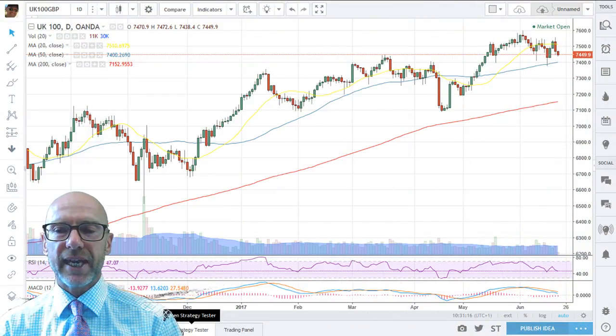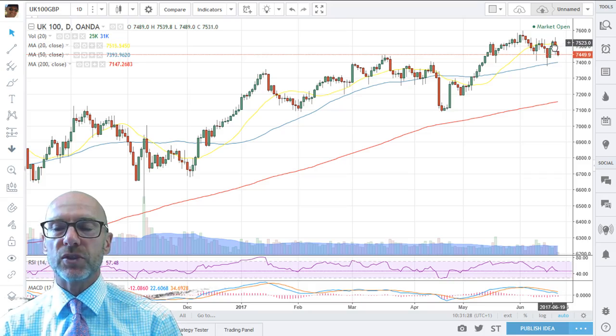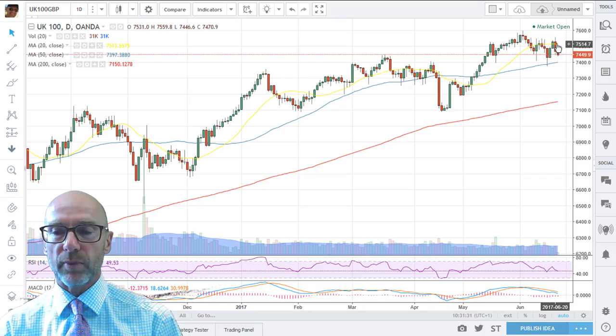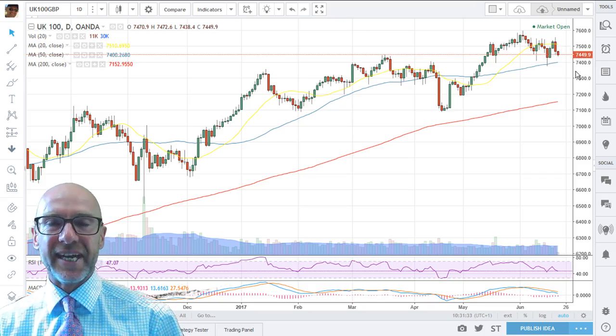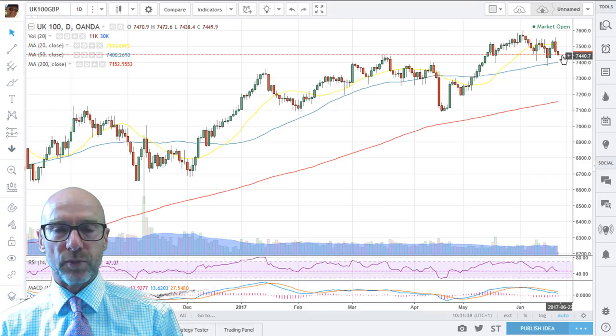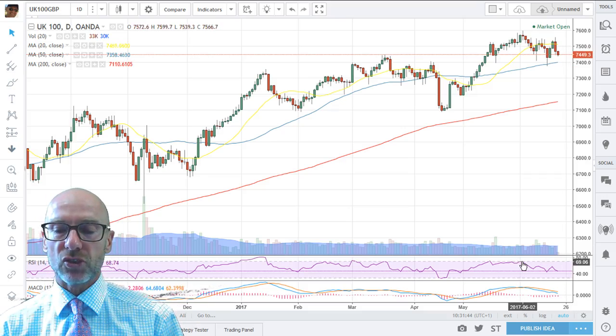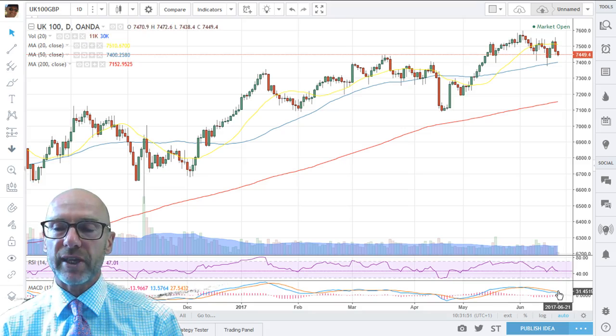So here we have the daily picture on the FTSE. You can see yesterday we had this engulfing picture where the whole of the body yesterday was encroaching over the whole of the body the previous day. That's a negative sign, and there's been no surprise today that there's been some follow through selling on the back of that. Also, you can see my other concern is this RSI. It now seems to be in a downtrend, and the MACD as well, confirmation of a downtrend.